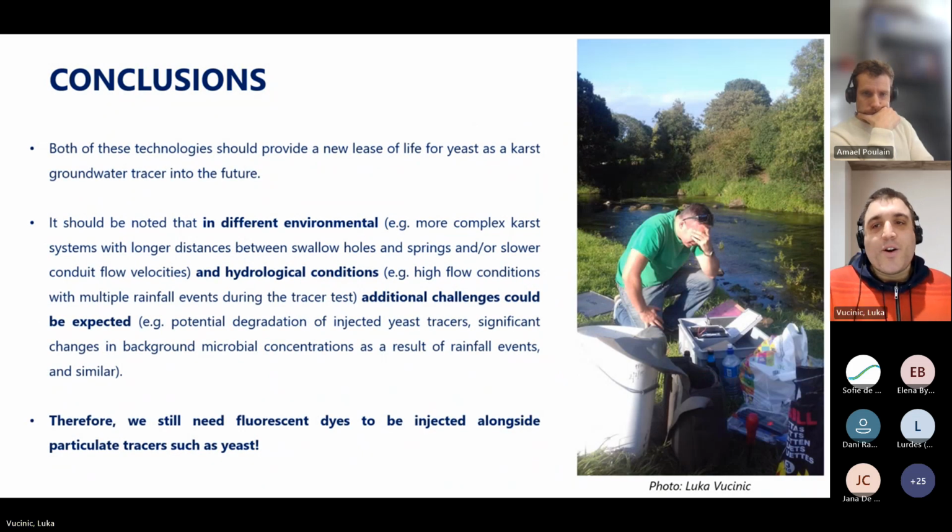And on the photo here, you can see my colleague, Professor David O'Connell, being frustrated because of some of the equipment we tend to use for these kinds of purposes. Not always things work as planned. Sometimes the equipment can fail you. It's technology after all, and you have to have some kind of contingency plans in place.